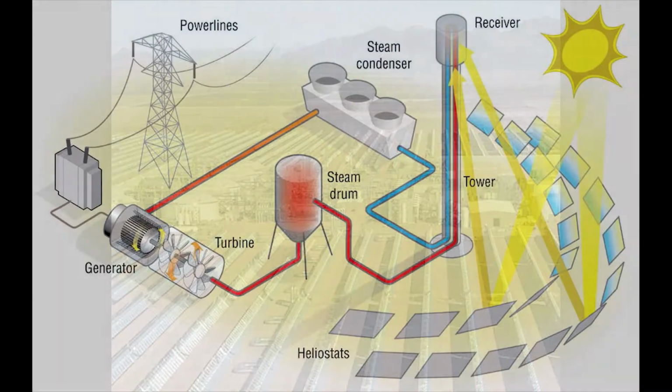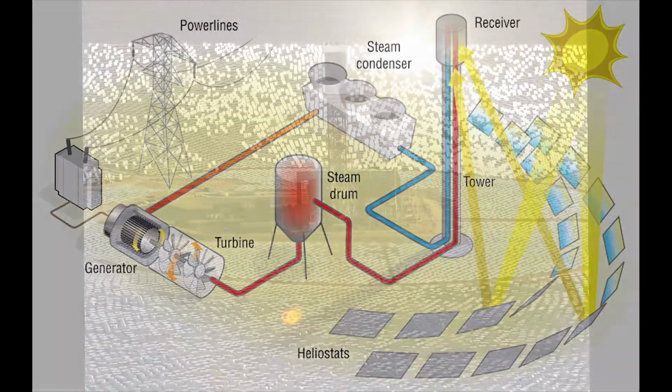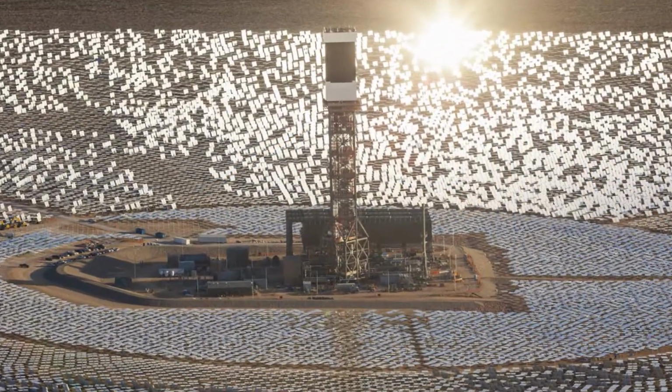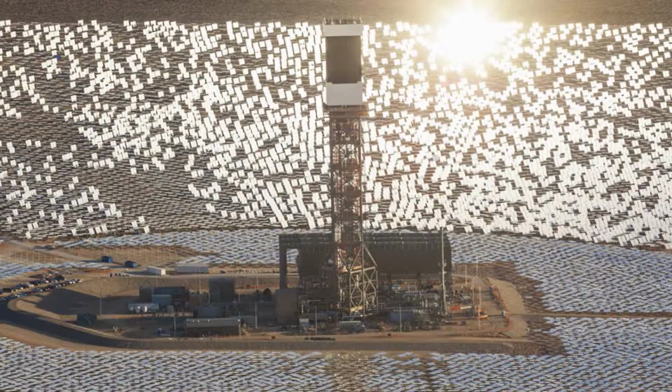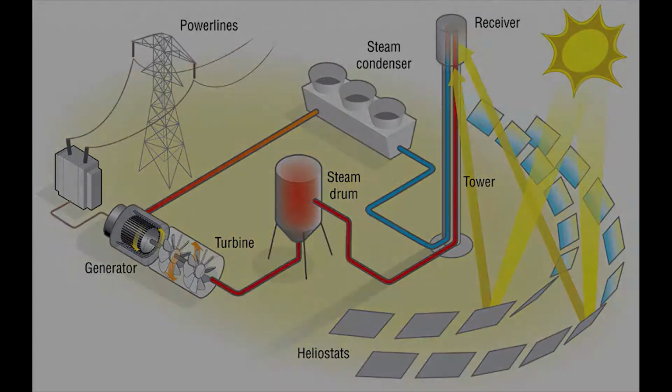In a power tower, water is pumped up to a tower that has thousands of mirrors known as heliostats reflecting the sun's rays at it, heating it to 1000 degrees. The hot steam then powers the turbine. Power towers can use molten salt so that it can retain its heat, giving it the ability to create electricity without the sun for hours.